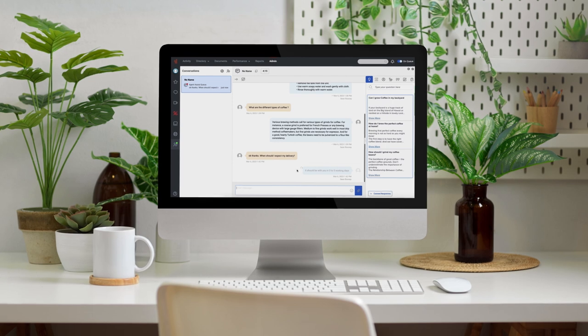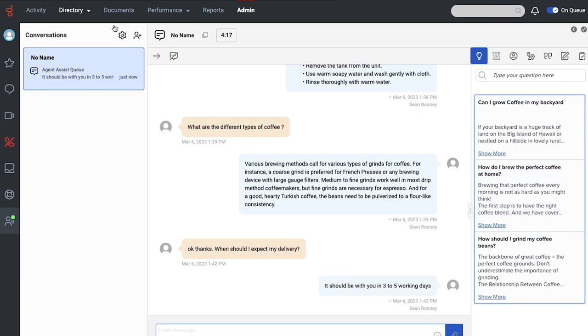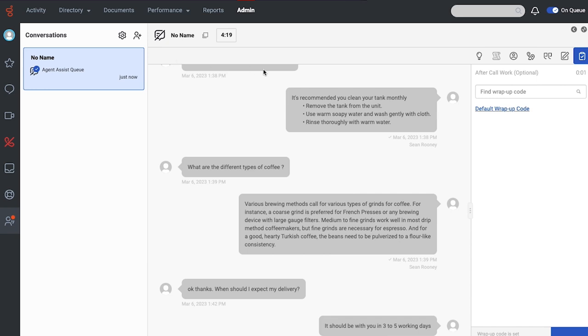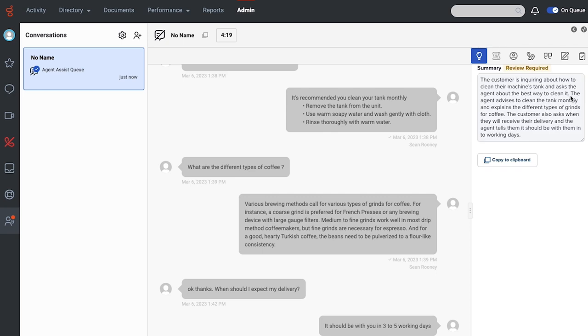When the conversation ends, agents spend precious time on wrap-up tasks such as call summaries. With generative AI embedded into Genesys Agent Assist, interaction summaries are automated without taking the human out of the loop. Agents review, edit, and add color to these summaries as needed.